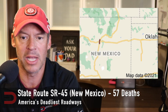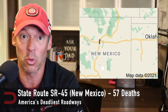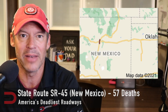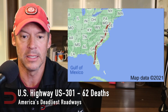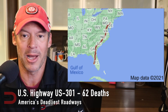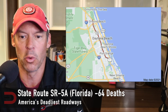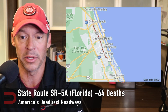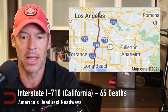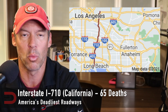In New Mexico, State Route 45 is 23 miles, small area, but the number of fatal accidents per 100 miles is 57. If you were to travel the 121 miles along US 301, number of fatal accidents per 100 miles is 62. 16 miles is what State Route 5A is in Florida. The number of accidents that result in death, 64 per 100 miles. Interstate 710 back in California, it's only 23 miles long, but it's 65 deaths per 100 miles.